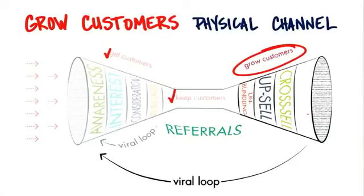Finally, the last piece is referrals, and that's another growth strategy. And referrals basically generates this outer viral loop. Remember what we were trying to do in the initial purchase, where get your new customers to start telling their friends about your products? You want to do the same thing after you've had those customers for a while.